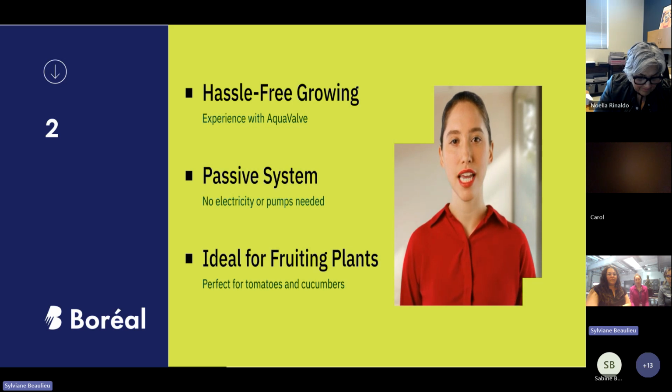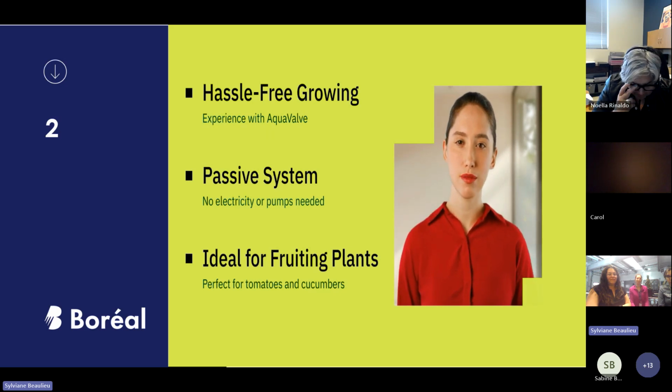Just make sure the water tank is placed higher than the trays, so gravity does the work. I recommend using a good growing medium like coco coir with perlite to keep things light and airy. And once it's set up, you can go away for a weekend and your plants won't even notice you left.